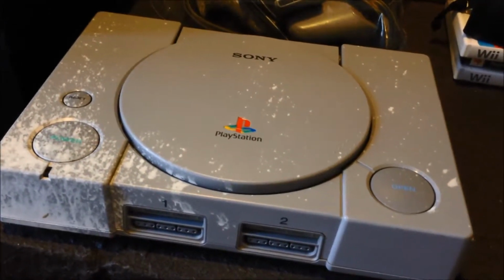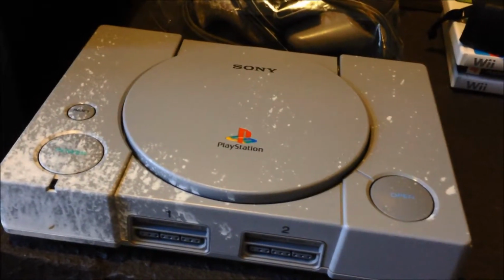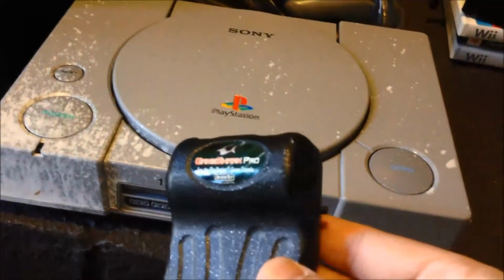Maybe even let my girlfriend do it, since she's an interior designer, and so she's real artistic and stuff like that. With that is my GameShark Pro that I got also when I was younger.